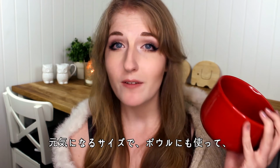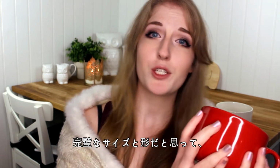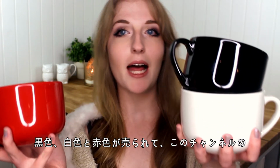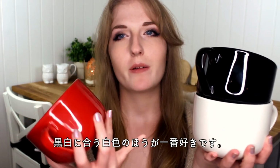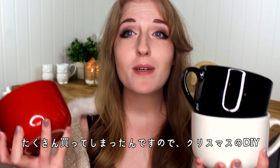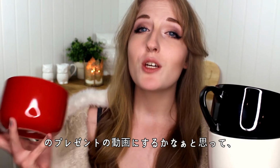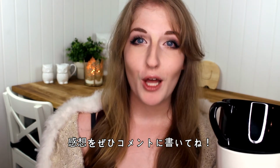This amount of coffee will definitely perk you up. But I also like using them as a bowl because they're a perfect size and perfect shape for a bowl as well. And the handle is just so cute, so satisfying. I love the shape. And so they come in black and a whitish cream color and red. And the cream color is my favorite because honestly everything in this channel is black and white themed. And because I end up buying so many of these, I'm actually thinking of doing a DIY idea, like a Christmas present idea for the holidays. So if you're interested in seeing a video like that, definitely let me know below.